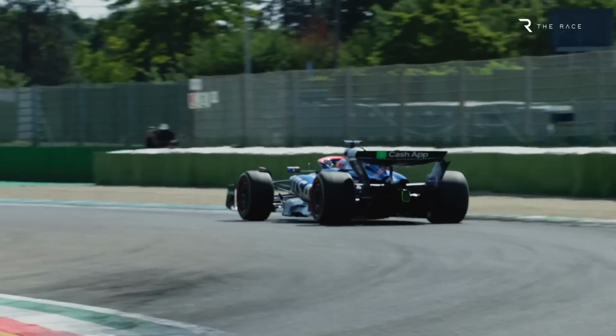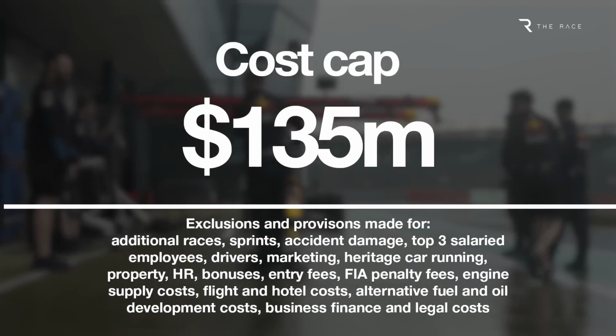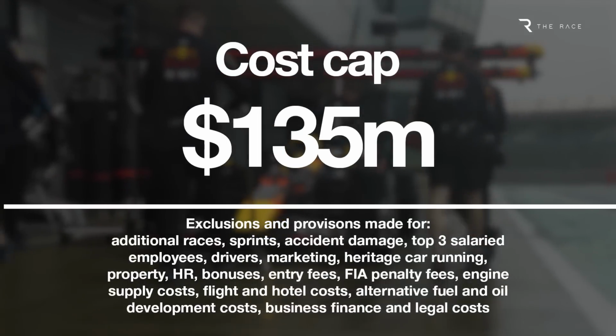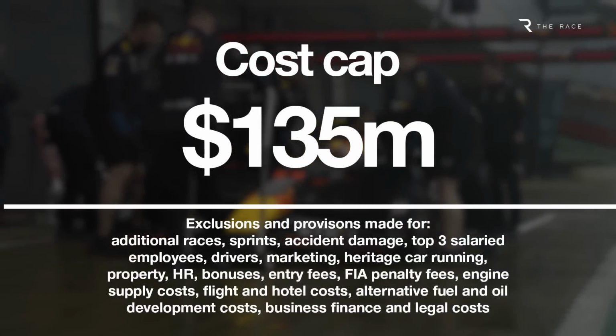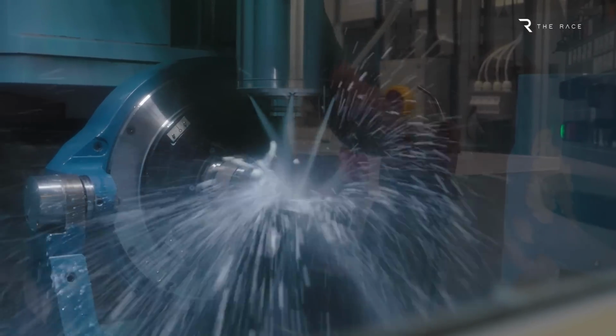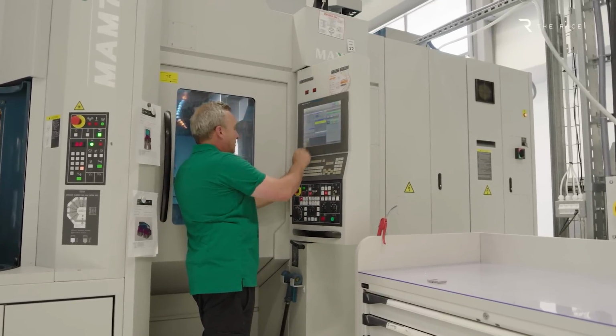Then there's the cost cap. The baseline spending figure is set at $135 million, and while various adjustments mean the real figure is higher and there's plenty more that is exempt from the cost cap, it has a dampening effect on development rates because you can manufacture fewer parts and your staff headcount is effectively limited.